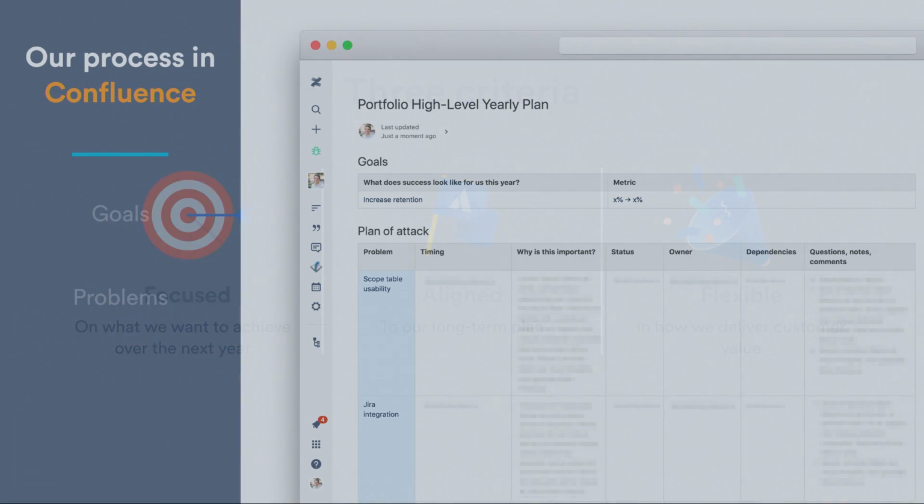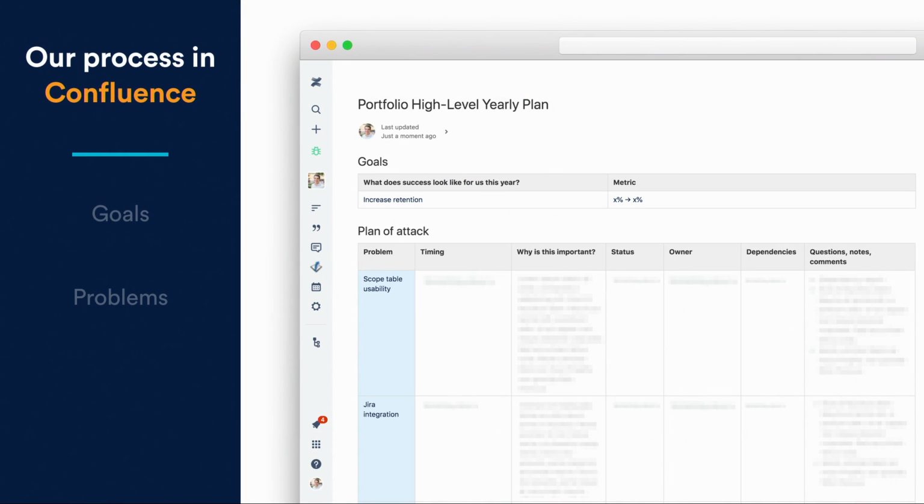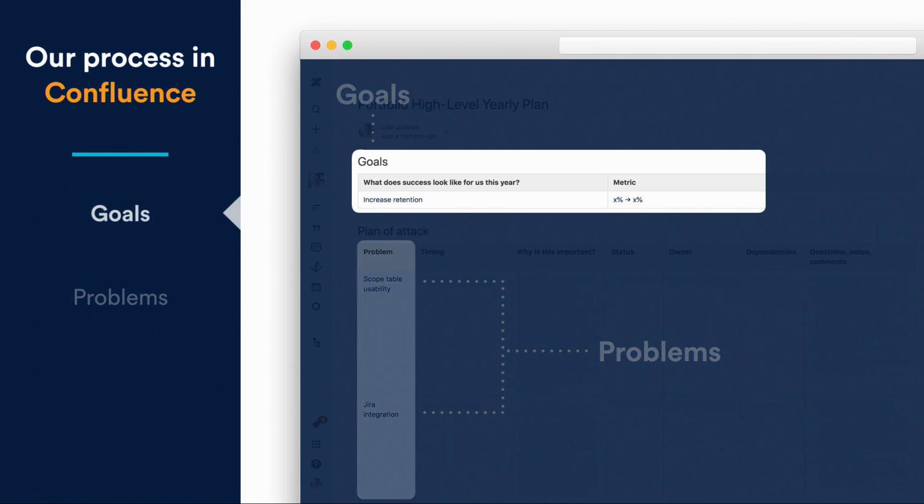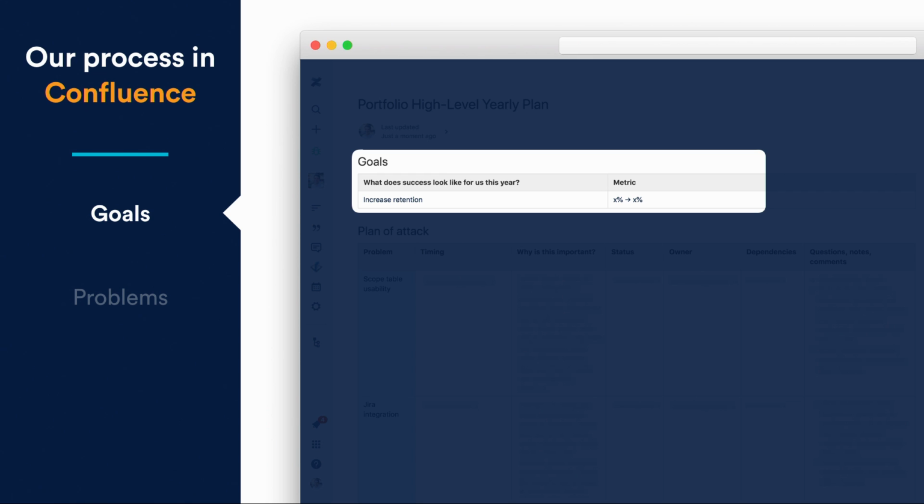So breaking down what that process looks like, as I mentioned before, it starts off in Confluence, and at the end of the day, it will look something like you can see on the screen behind me, and I'll uncover what some of that looks like shortly. The two core parts to this are really the goals and the problems. So from a goals perspective, our aim here is to create focus. We have a singular North Star metric that our team works towards. So everything that we do should in some way, shape, or form in that year feed into that goal.